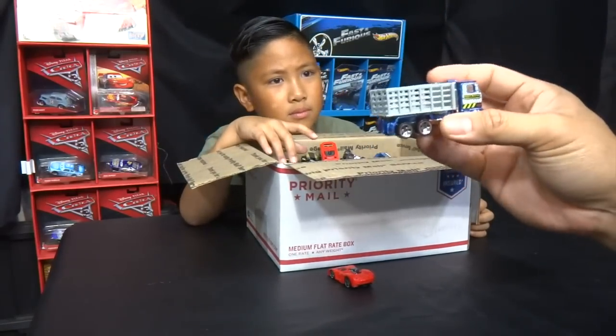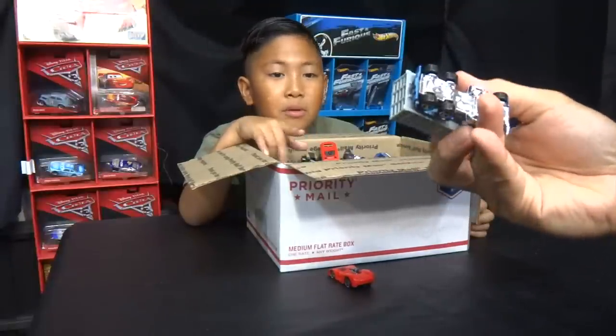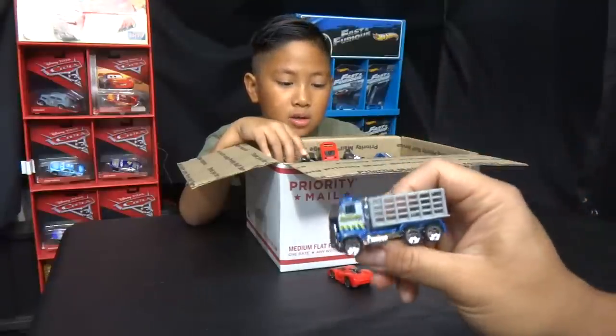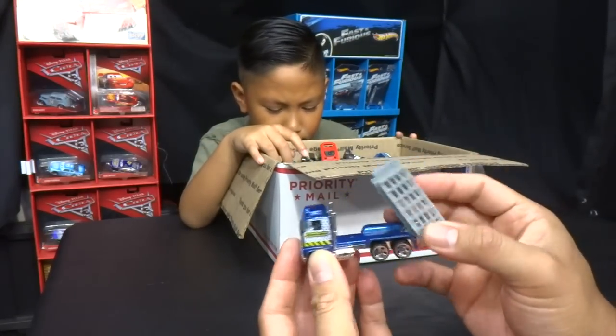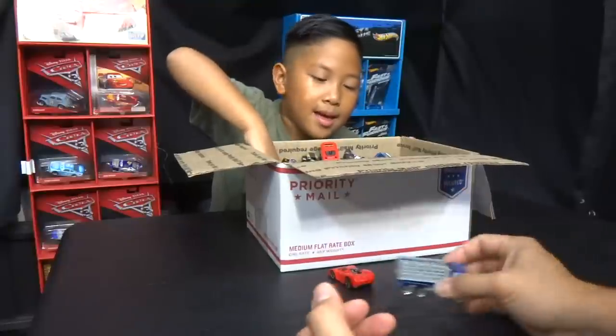This is a cargo truck. I forgot the name of this truck, but we got that though. You did get this at the Hot Wheels convention? Yeah, this one's pretty cool. Crash Barrier Constructors. And it's got the back of the truck like that. Alrighty.